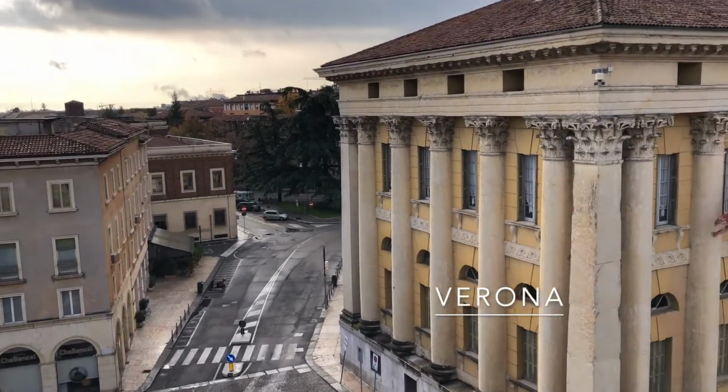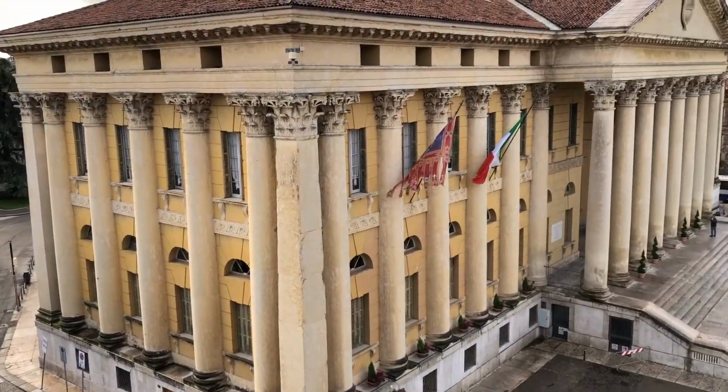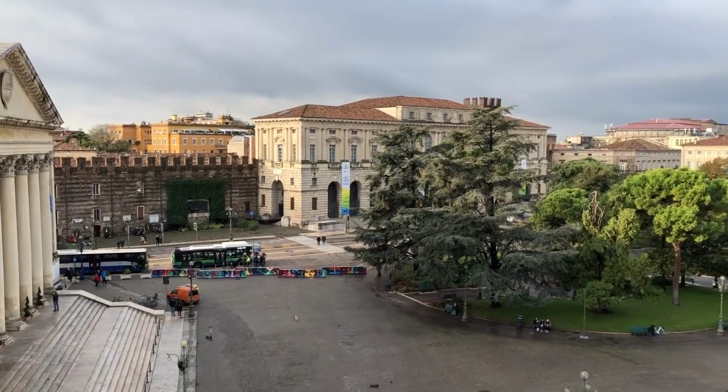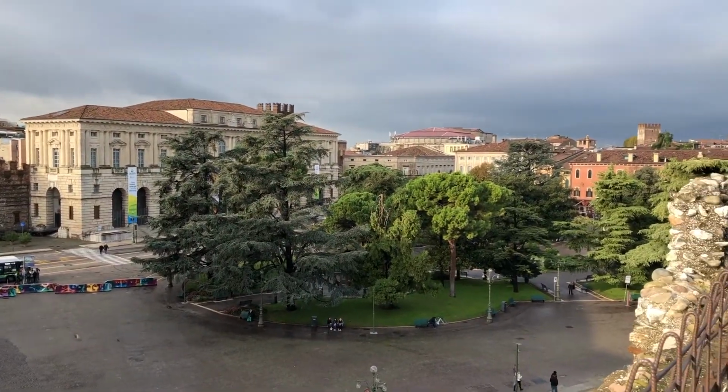Another day trip that I want to talk about is to the city of Verona. To get to Verona from Venice is only about an hour and a half by train. One of Verona's claims to fame is being the setting of Shakespeare's famous story, Romeo and Juliet.